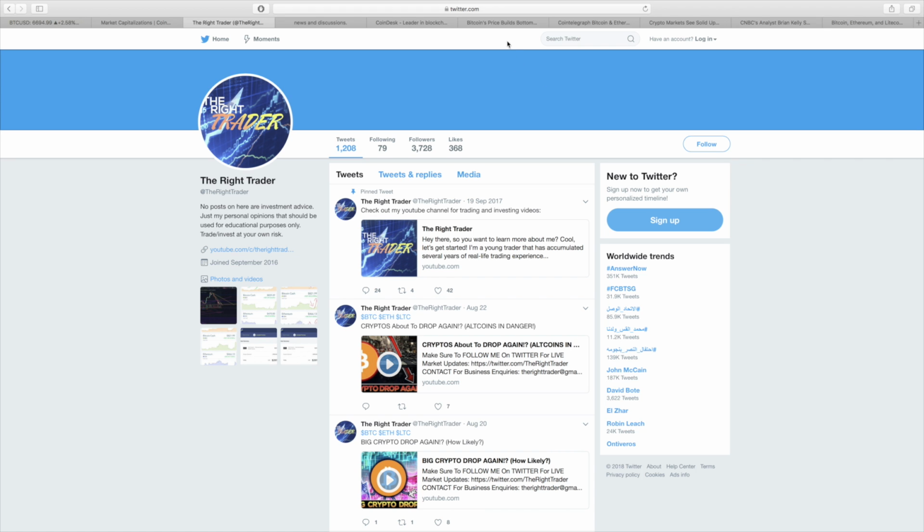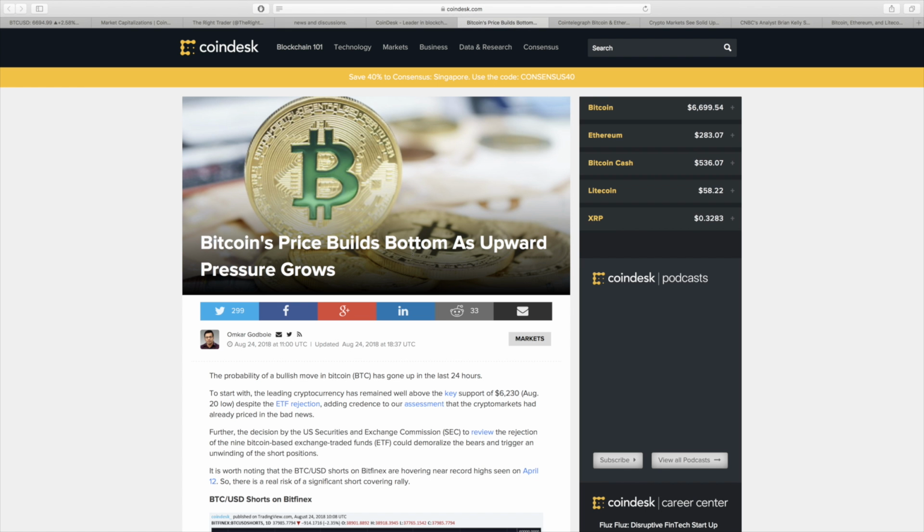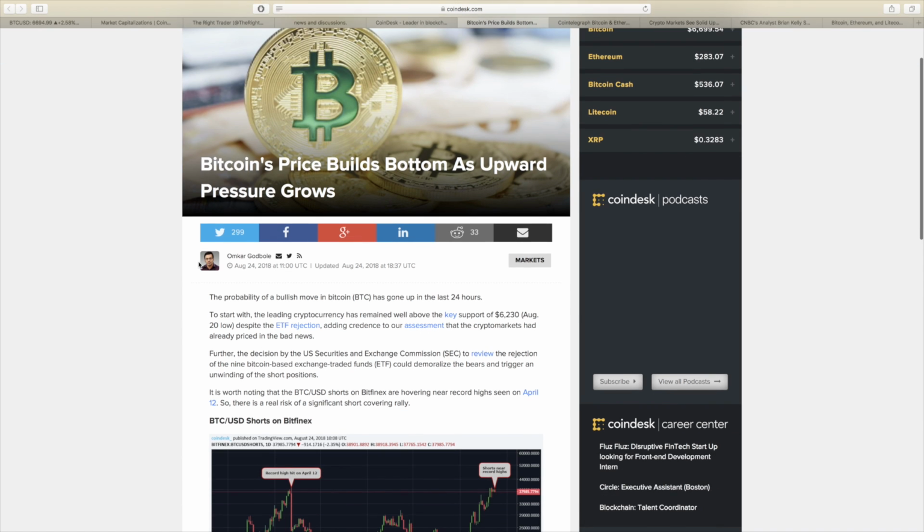And let's go ahead and talk about some interesting news articles here. So first off, I like the headline here: Bitcoin price builds bottom as upward pressure grows. Now, I feel like that perfectly describes basically what we're seeing right now with Bitcoin, being able to climb higher.